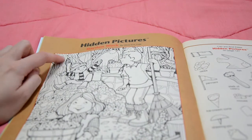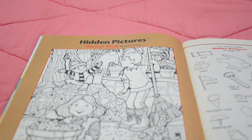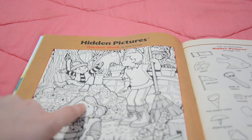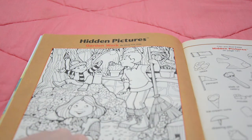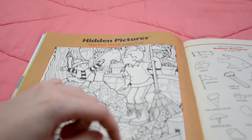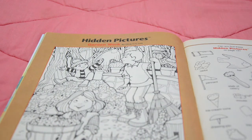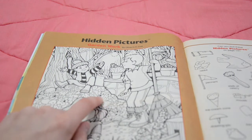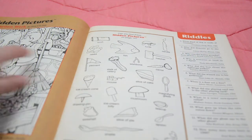Oh, there's a magnifying glass there. What else is there? This is hard. I don't see anything else. Oh, there's a mouse. Oh, here's a crab. Oh, you see what you're looking for there.